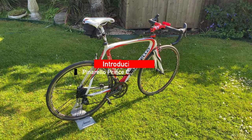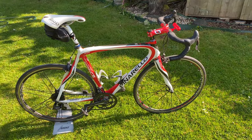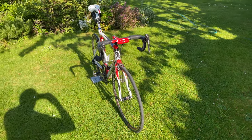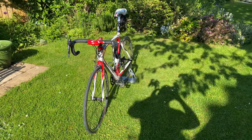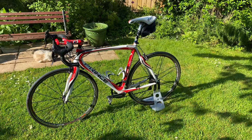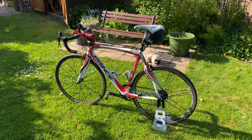So guys, this is my Pinarello Prince road bike. This is the bike that I've used to train for and to take part in two etapes, which are stages of the Tour de France. I purchased this in 2010, but I believe this was actually the 2008/2009 competition bike that was used by some of the teams for the actual Tour de France. It's a beautifully designed bike, very stiff rear triangle, which is very important for a competition road bike.